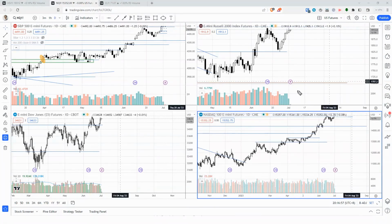There are 3 legs up in Nasdaq. And now for S&P 500, we are only at the second leg. So first leg, consolidation, second leg, pullback. Now it's a third leg up. It's still unfolding at the moment.